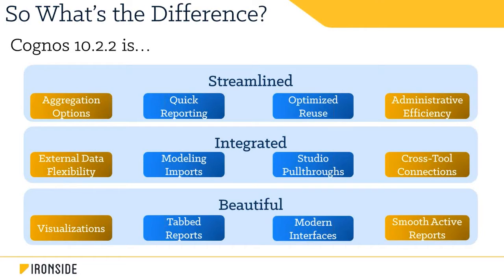Integrations are greatly improved. We have external data, which we actually introduced in Cognos 8.4, but we have another external data capability we'll be talking about a little bit later on today. Of course, the heart of Cognos is the package, and we have some modeling enhancements as well. Probably well overdue. This is the one area that we haven't done a lot of enhancements with in the last 7 or 8 years, which is modeling. So we'll talk about that a little bit today.